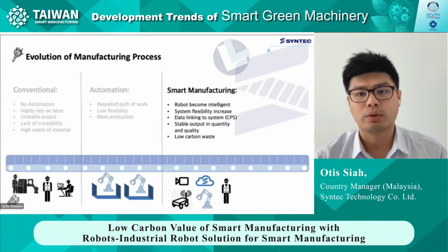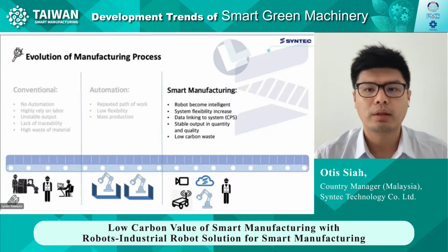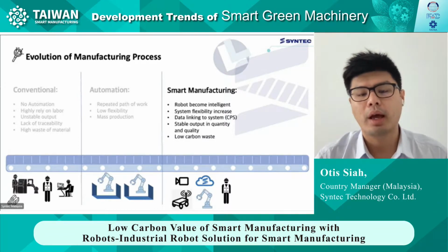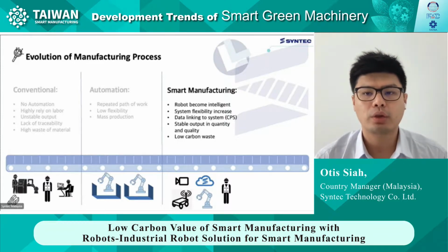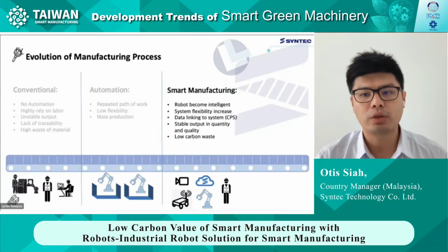Therefore, what we need today is smart manufacturing solutions to be able to do mass customization. Robots are more intelligent than before. With the aid of peripheral devices such as a vision camera as the eyes of the robot and an AGV as an add-on to robot mobility, it gives the automation system the flexibility to do a lot more, yet it is easy to change the robots' job from time to time.